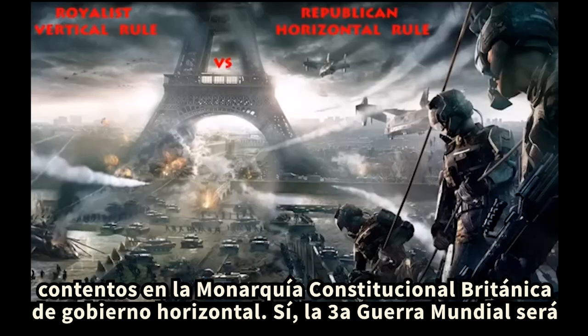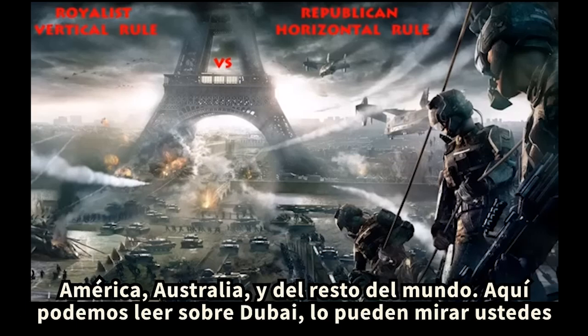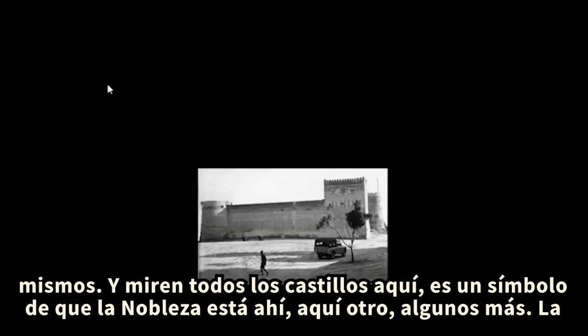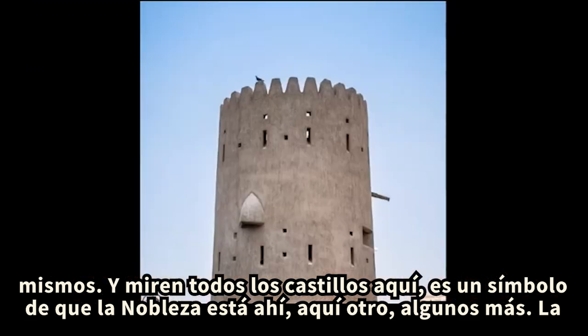Yes, World War III will be about the royalists trying to defeat the Republicans and make a big caliphate out of Europe, America, Australia, and the rest of the world. So here we can read about Dubai. You can look it up yourself. And look at all the castles here. I mean, that's a sign that the nobility, they are there. Here, another one. And some more.